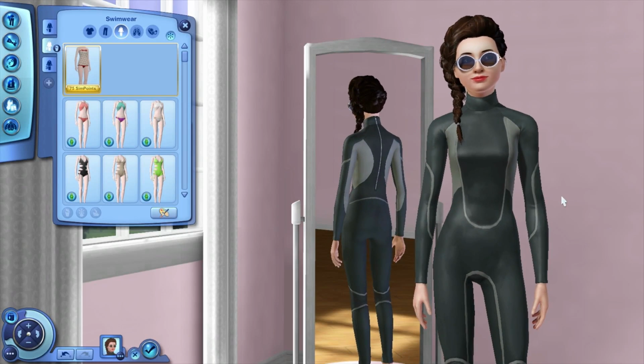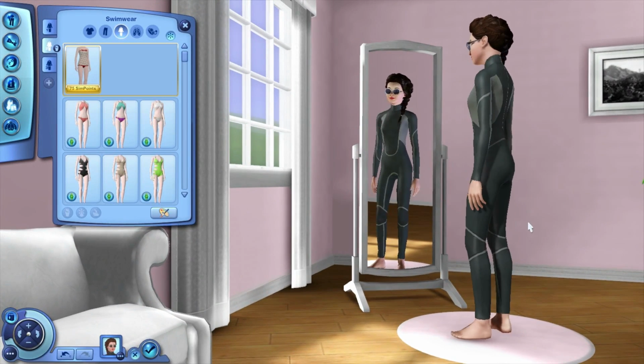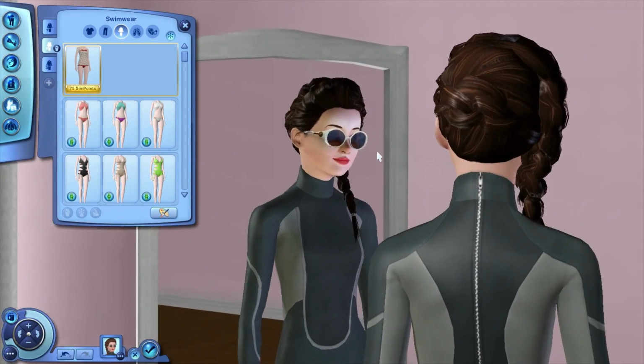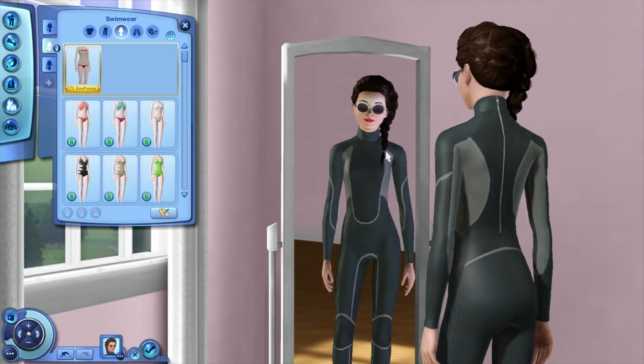Oh, I forgot to take off her sunglasses. Sorry. So this is the second outfit, and it is obviously a wetsuit. It really, to me, doesn't stand out a ton from the wetsuits that you got in Seasons. I do like that the zipper adds a nice touch of realism. I feel like it's well fitted.